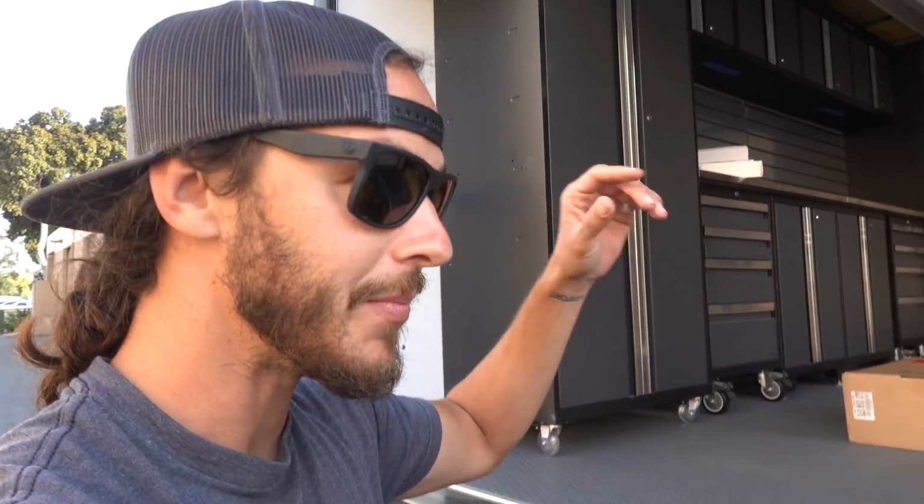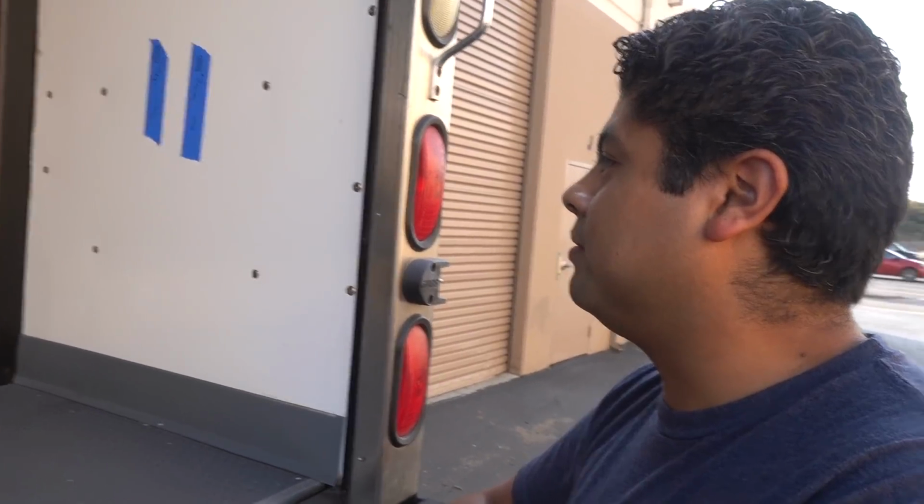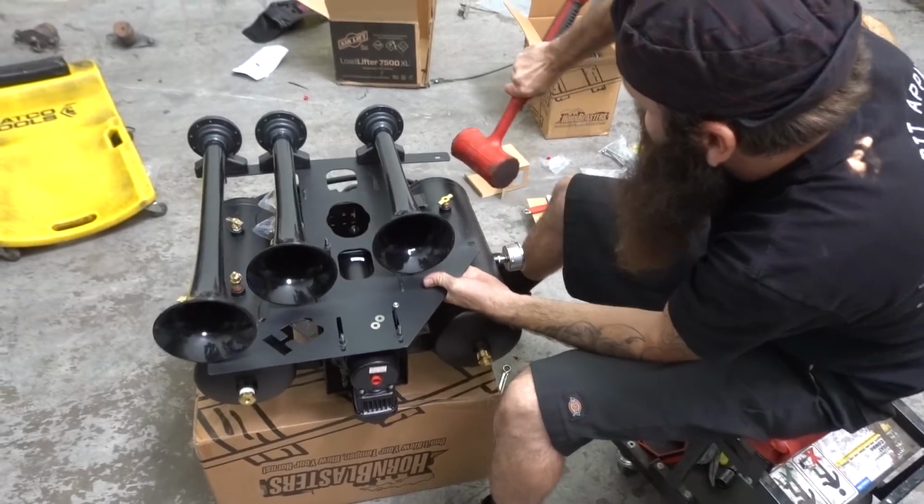TV? TV, yeah. You gotta have a TV in your mobile workshop. Obviously. A lot of lights, a bunch of circuit breakers, switches. There you go. A bunch of stuff. Nice. And then we're gonna build us one of these, right? Yeah. I like it. Do you like it? I love it.